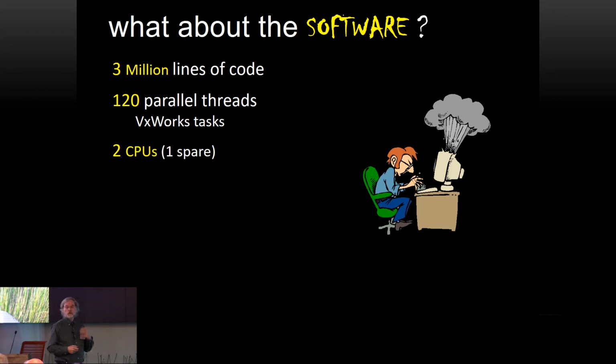Two CPUs, one is a spare. Often devices and instruments are duplicated for reliability. Originally, it was not the plan to use both CPUs simultaneously. Later, that decision was changed to have one CPU act as a backup during the landing, at least, so that if something dramatically went wrong, a CPU would fail, a hardware failure, you could switch over to the other CPU. We were careful enough to make sure that the software running on that second CPU was different from the one running on the main CPU, so that you don't step on exactly the same failure.